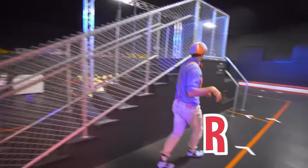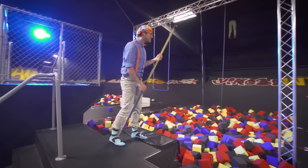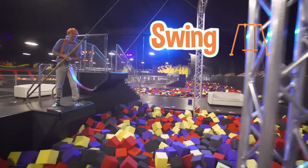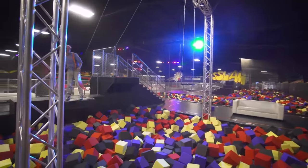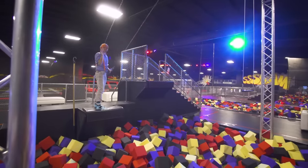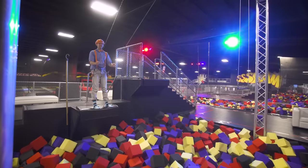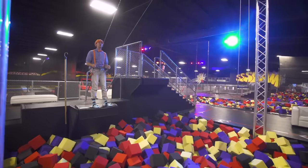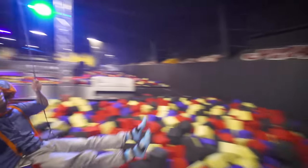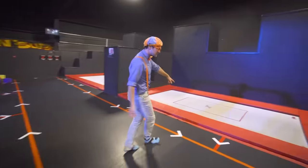Come over here. Whoa, check this out. Do you see what it is over there? This looks like a swing. Yeah, swing starts with the letter S. And that is the next letter of the alphabet. Okay, let me sit down on this swing. Yeah, sit. All right, here we go. 3, 2, 1. Whoa! Whee!